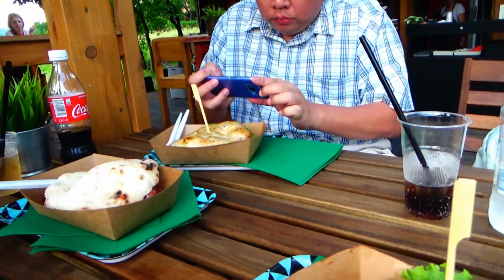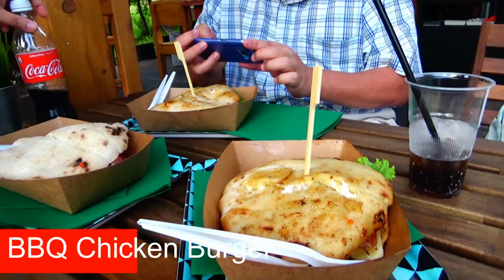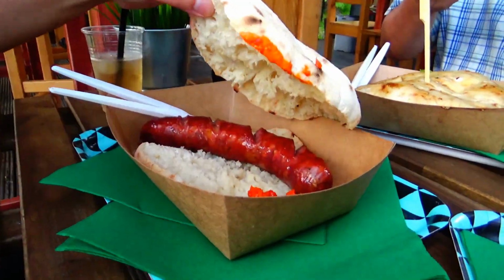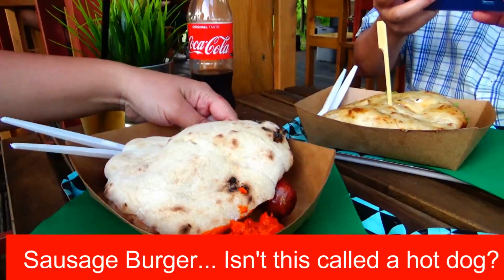Okay guys, so this is our food. First of all, we got me and my dad. Both of us got the same food, which is BBQ burger. Next thing is my mom. She has a sausage burger. Underneath has one tiny sausage. Alright, let's eat.